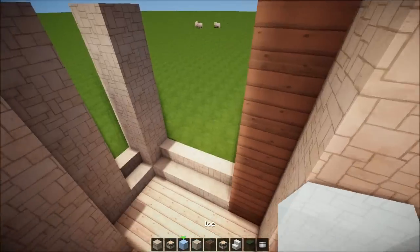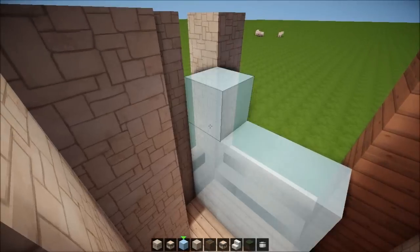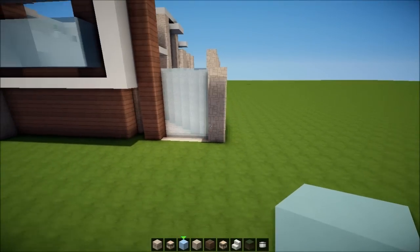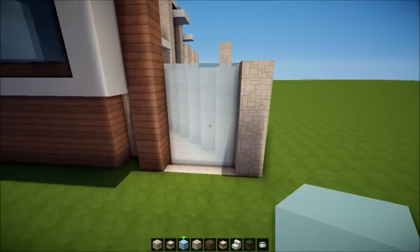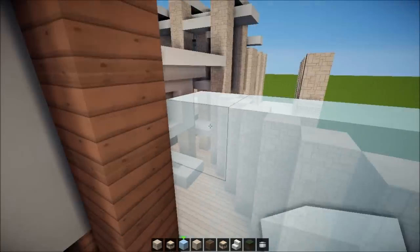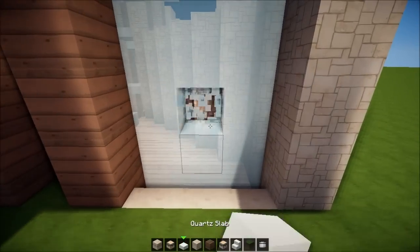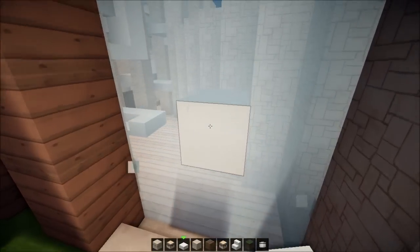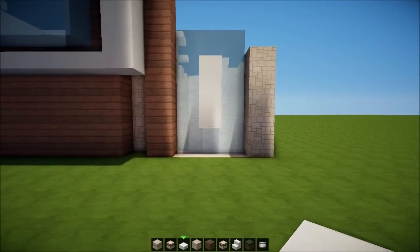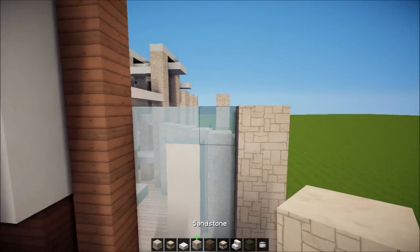Let me just grab some ice. How will this look? I don't know about this. Let's keep it for now. We might tweak it, but that's a kind of cool addition to the whole thingy. Oops. You know what? Let's just place those here, just to add some shapes to the whole thing. Not that we need them, but still.